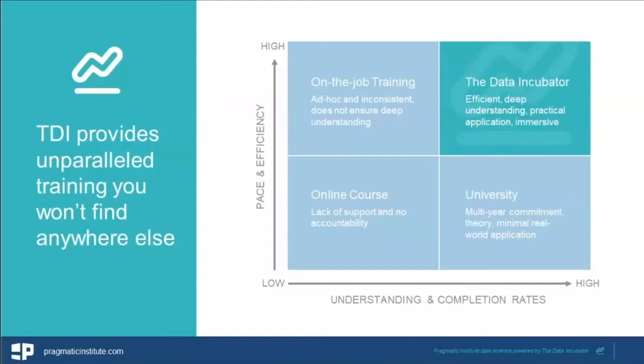So we've taken all of these aspects and combined them together to find a great middle ground for training. Our program is fast-paced. You'll walk out of our program knowing a lot about data science and real-world business applications, and with a deeper understanding as you'd get from university. All of our instructors are PhD and master's holders and have completed this program themselves and know how to provide that in-depth training that you're looking for.